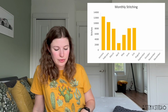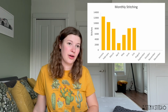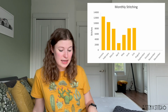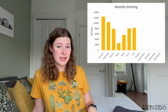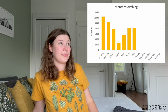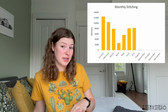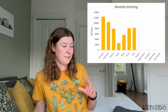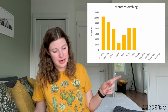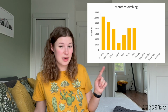I do have a general goal of trying to hit 100,000 stitches by the end of this year, and currently I'm sitting at 55,785 at the end of July. So based on that, I need to do I think about 8,800 stitches a month until the end of the year to actually hit 100,000. I think that's possible, but it's gonna be a stretch, so we're just gonna have to see how it plays out.